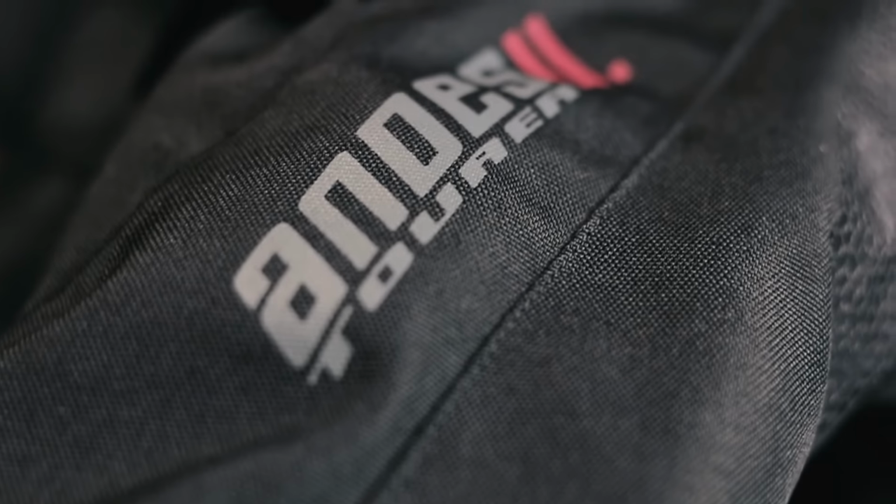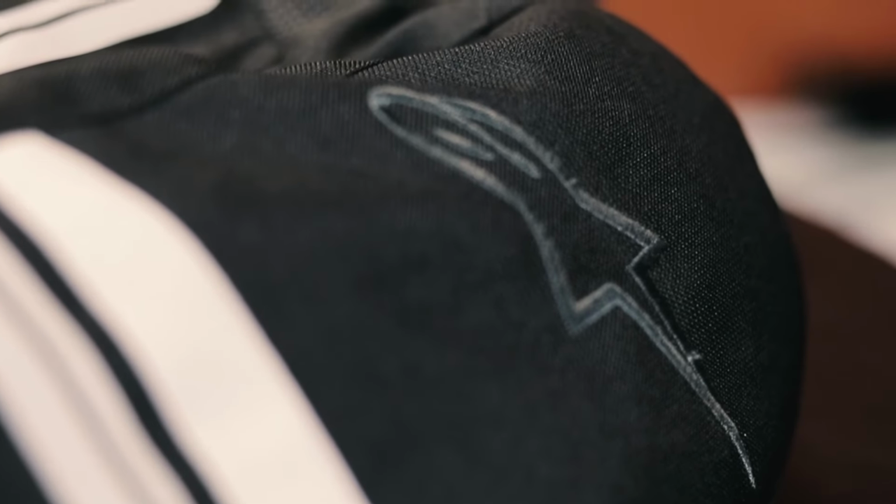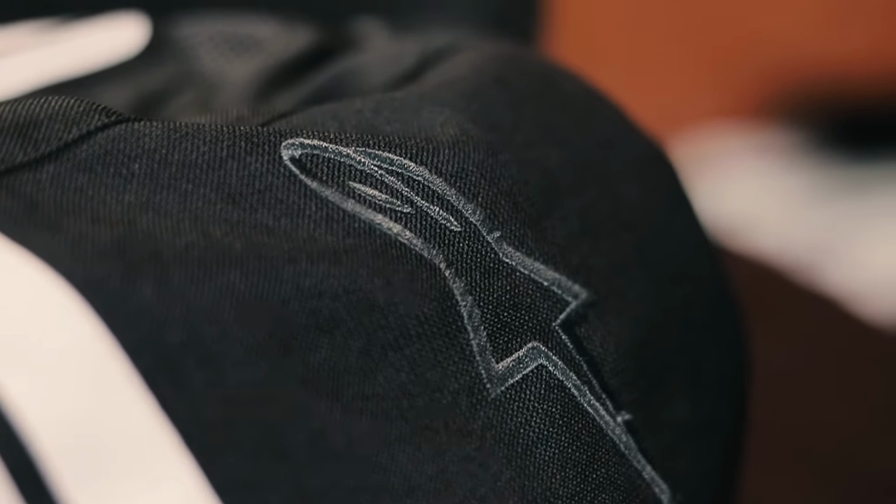Now, Alpinestars made a V2 version of their original Andes due to its popularity and just soaring success. It was such a popular jacket and trouser combo that I guarantee if you go to any bike night or cafe, you will probably see somebody rocking up in an original Andes suit.